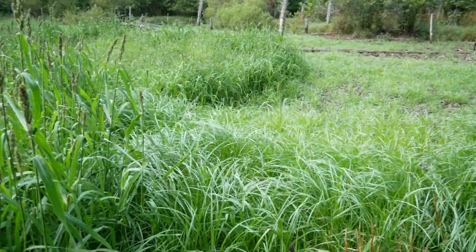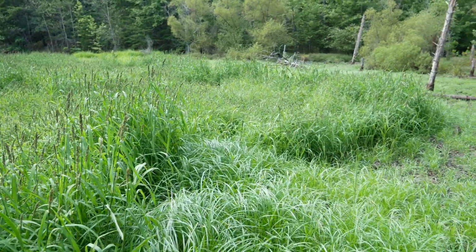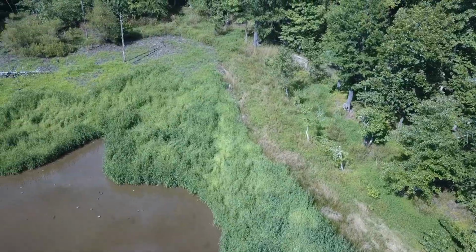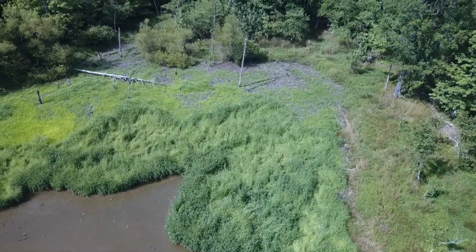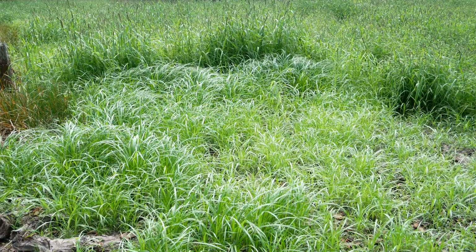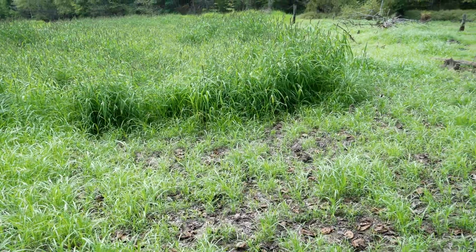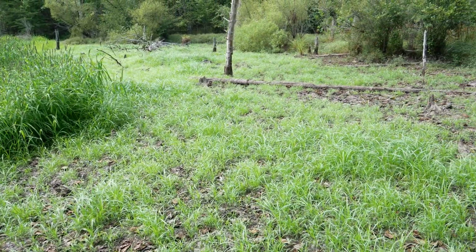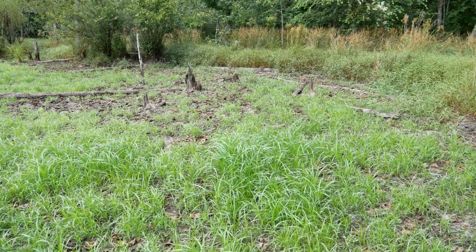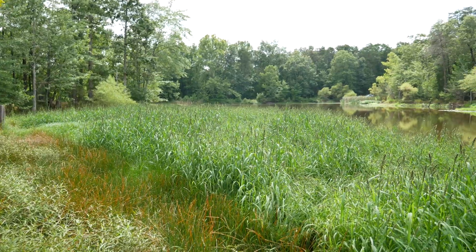So here's that area. You can see this is all the millet, basically the back side of the millet. And then we have a lot of this nut sedge coming up in this back area too. Actually, pretty much this whole back area has had some level of nut sedge growth. So like I said, we're going to go ahead and leave this. It offers good diversity. We have the Japanese millet, we have the nut sedge, and we also have smartweed in here. So hopefully we'll have a variety of different food sources. I'm really looking forward to seeing what this stuff looks like come September or October.